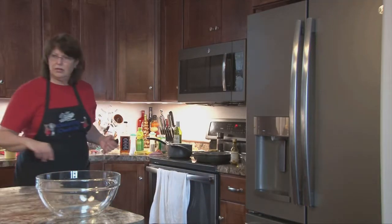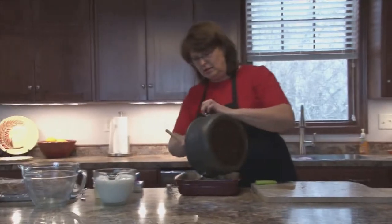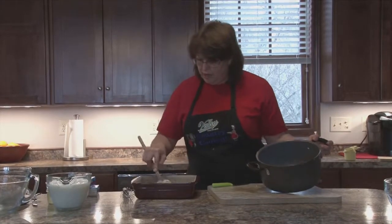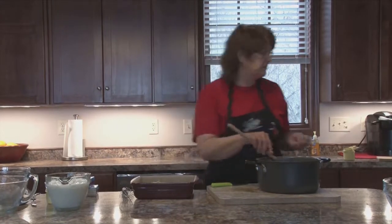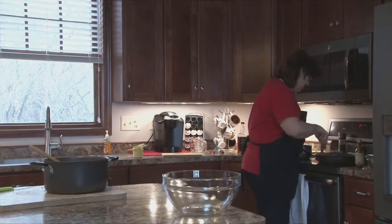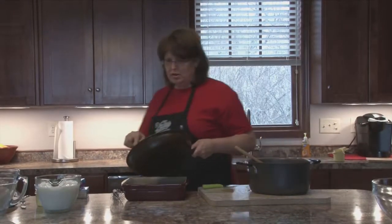Now, I've got the fettuccine that I have tossed with the half and half and with 1/4 cup of butter. And I'm going to just put that in the bottom of the dish. We're going to top it with this mixture.